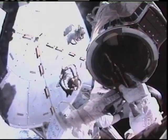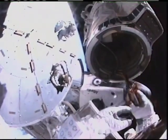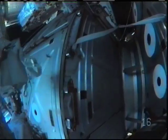Today's spacewalk still continuing ahead of schedule. Bobby Satcher is continuing to work out near Kibo, lubricating the robotic arm and the snares inside that robot arm. And Mike Foreman is working on the area of the station in between where the U.S. and the Russian segments join each other, right there at Zarya and Unity.